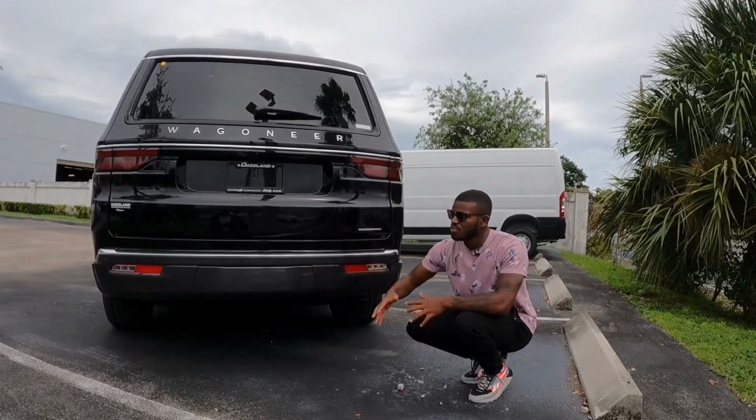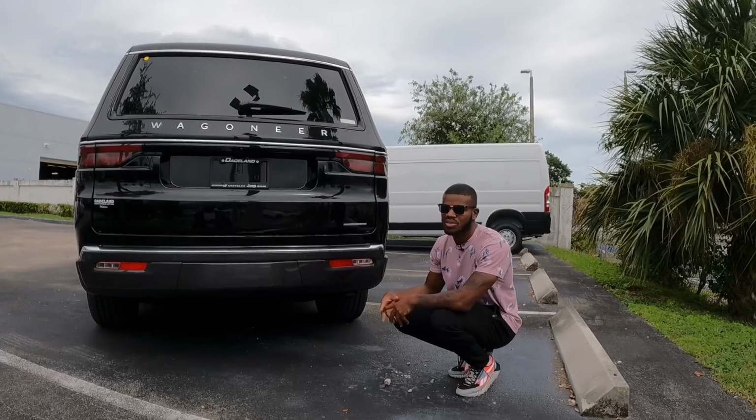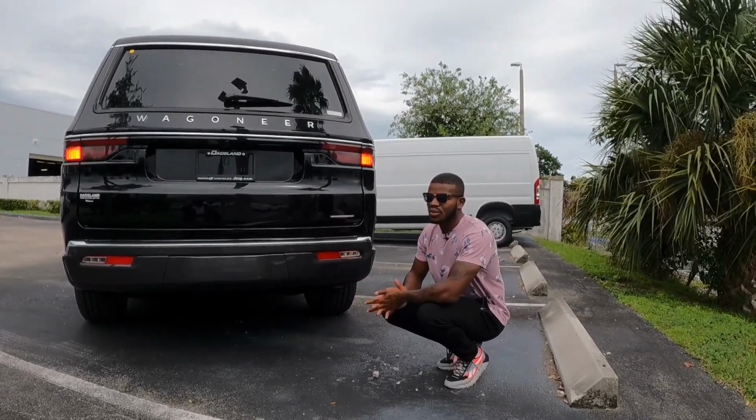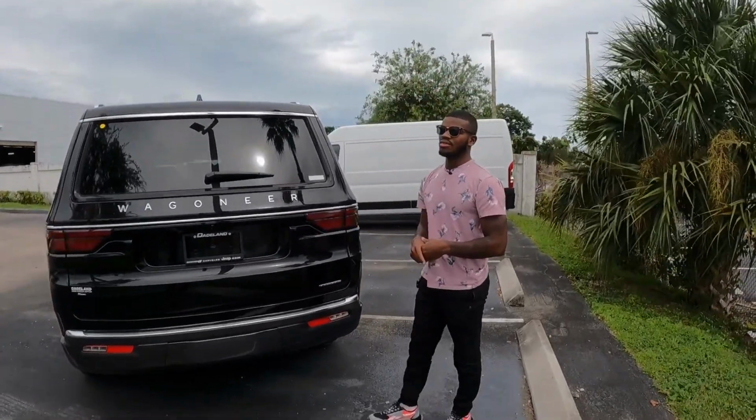And once you remove this piece here, Jeep says you can tow 10,000 pounds. And there is a single exhaust trim piece here. And my model does have a V8 underneath the hood. But overall, let's hop into the interior of the Jeep Wagoneer.